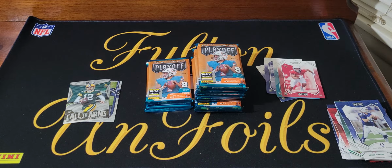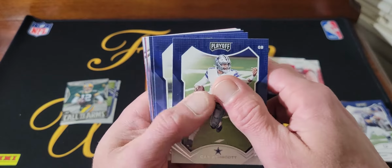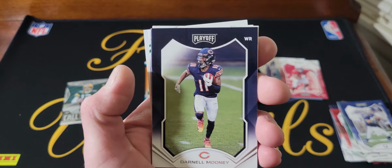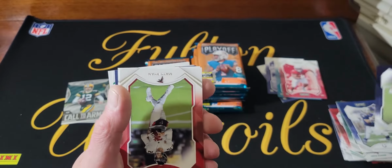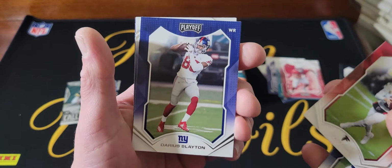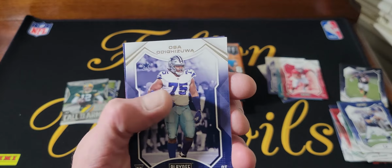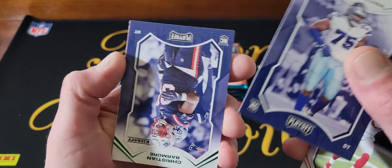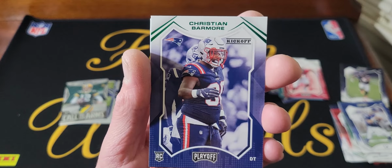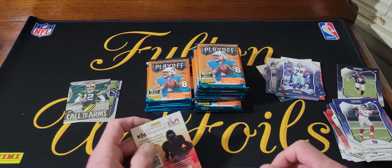Like I said, I'm pretty sure we're going to get two relics out of these, but you never know, right? Dak Prescott, T.Y. Hilton, James White, Darnell Mooney. I like him, he did pretty good last year. Matt Ryan, Darius Slayton. Rookie is Osa Odighizuwa. Yep. And we did get a rookie Kickoff parallel, but it's Christian Barmore. So, I guess we did get one. Not the one we wanted.